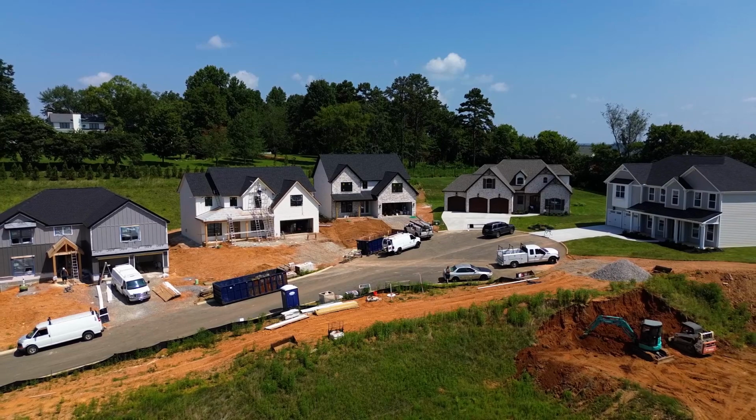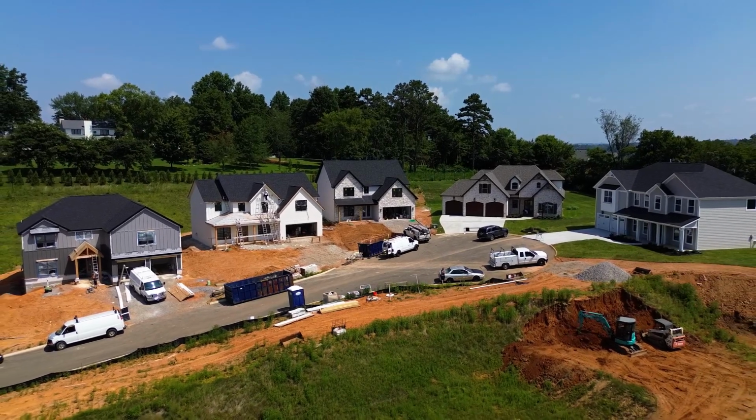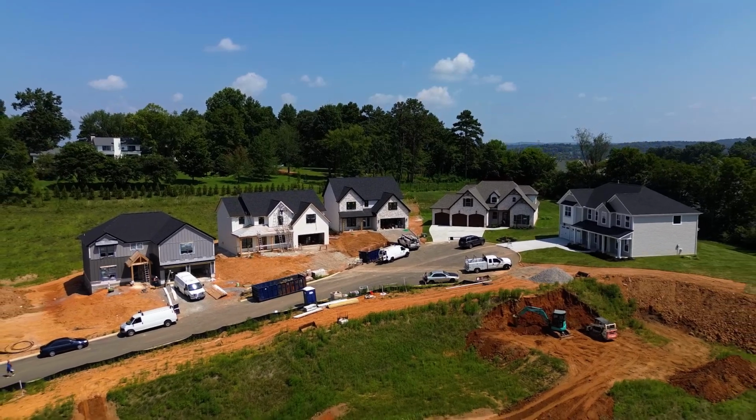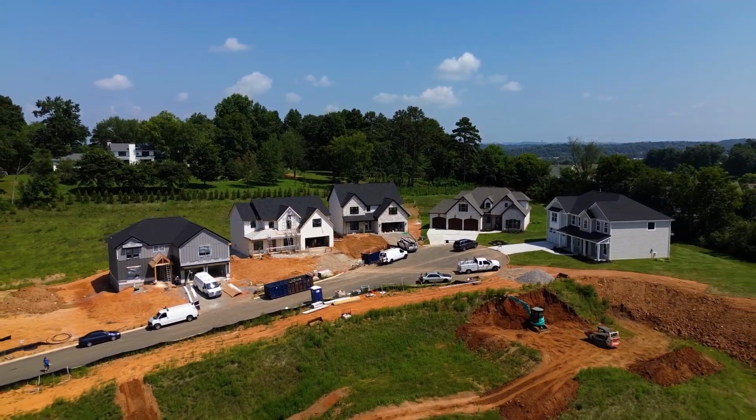So this neighborhood right here is a semi-custom neighborhood. What that means is these homes at the top here, all of them except for one, are for sale. One of them is for sale for around $800,000 right now. If you went under contract, you would be allowed to pick out some selections as long as they haven't ordered the material for it yet. So if they've already ordered the countertops and the cabinets and everything, you wouldn't be able to change those. But the things they have not ordered, you would be able to pick out.